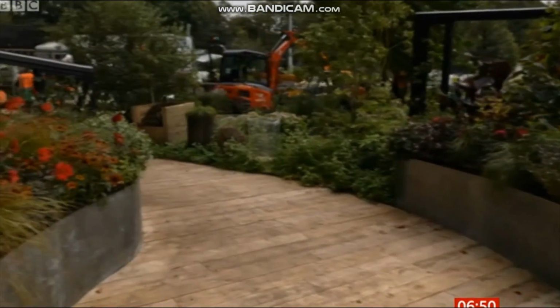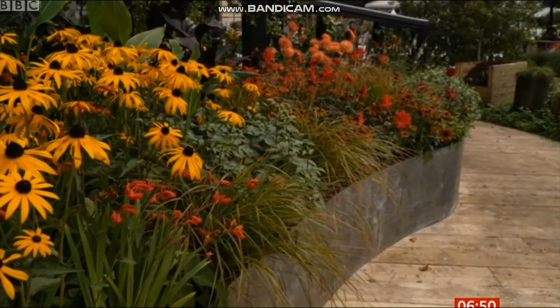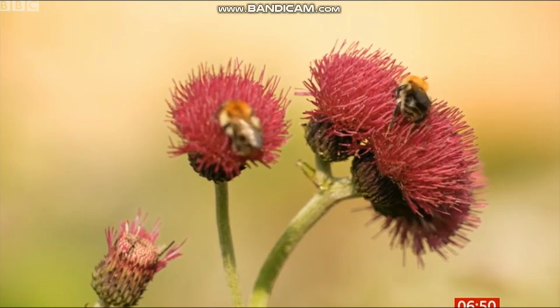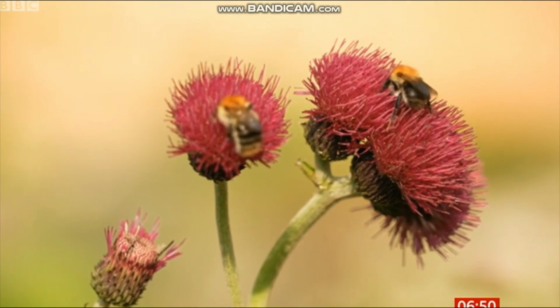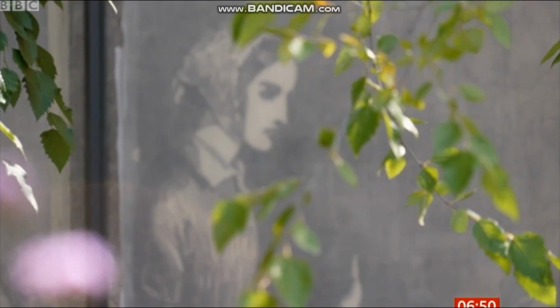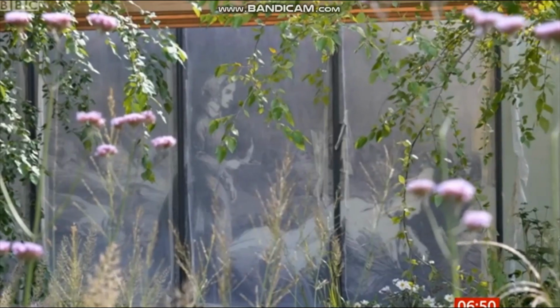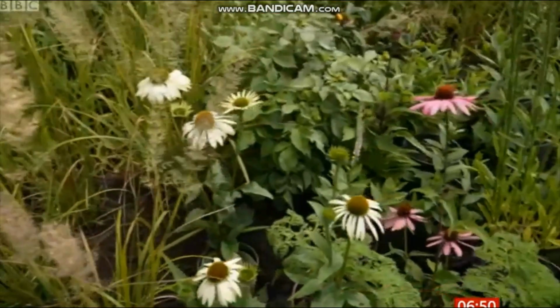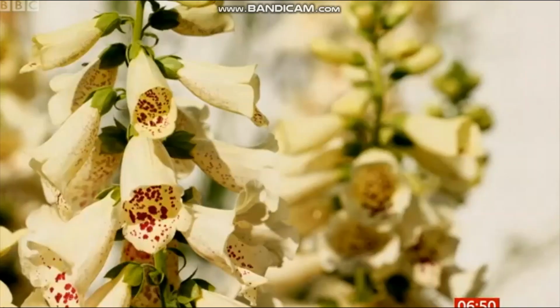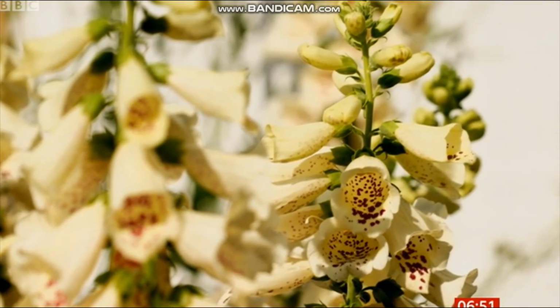Giant window boxes in the COP26 garden mark the UN Climate Change Conference in Glasgow later this year. The message, even if you don't have a garden, planting small flowers and shrubs can help combat the effects of climate change. And a tribute to nursing in the Florence Nightingale Garden, marking 200 years since her birth. There are medicinal flowers here with a focus on well-being, and late summer foxgloves, her favourite flower, ready to plant.